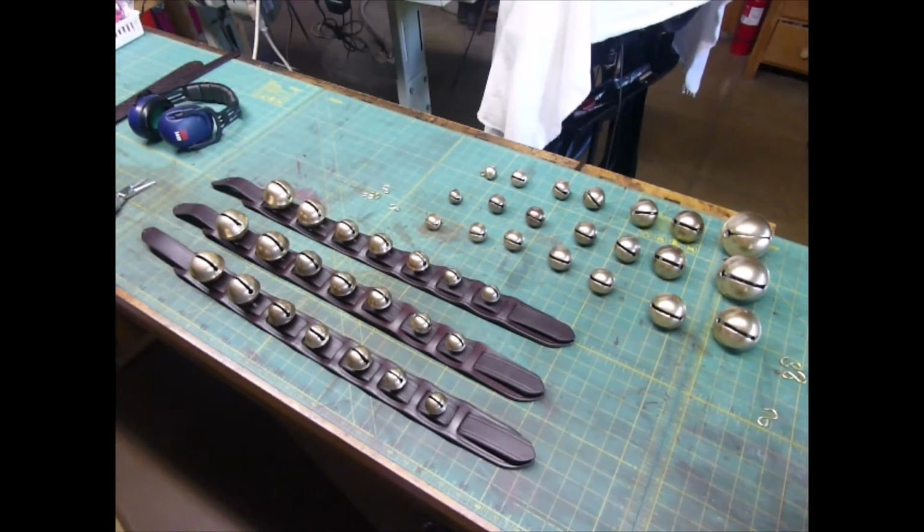Some of the variation in sound is the wall thickness of the bell. Some of the other variation in the sound is damage to the bell. There is at least one bell here that's got a crack in it, so it sounds a little more dead. It's not so ringy and bright. And then others are just the overall wear on the bell and slight variations in the manufacture. These antique bells weren't as consistent in how they're made.